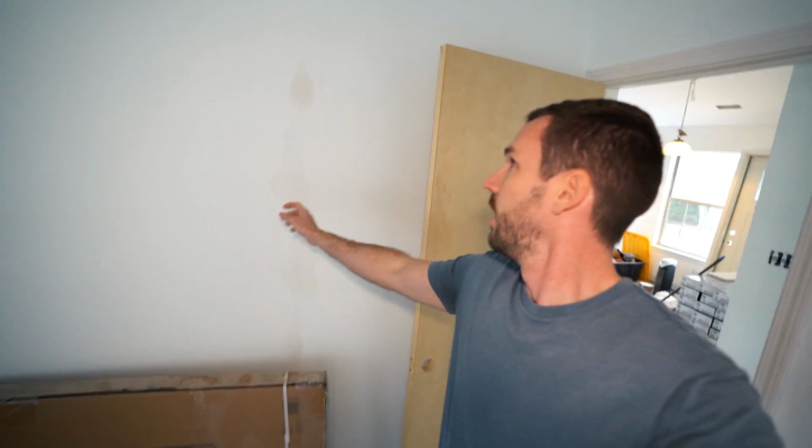Starting with the drywall here. We had a guy that I had worked with before doing the drywall. He did it for a really reasonable price in the past. We've already talked about his work a little while ago, I believe. But he kind of left us hanging here a little bit. He didn't finish the job, so we had to get a different drywall guy in here to finish things up.